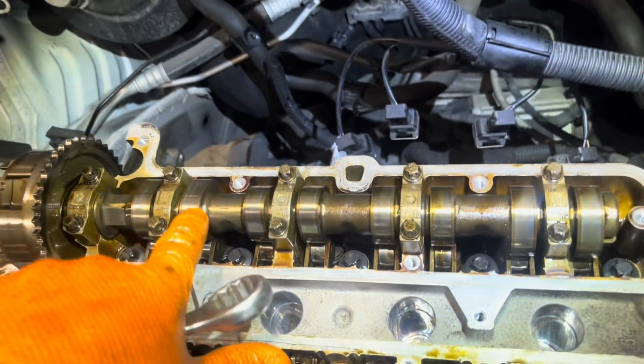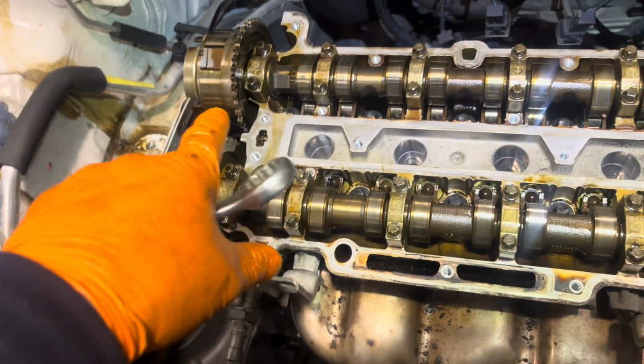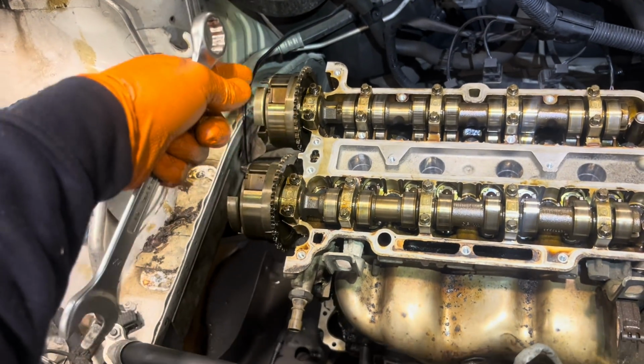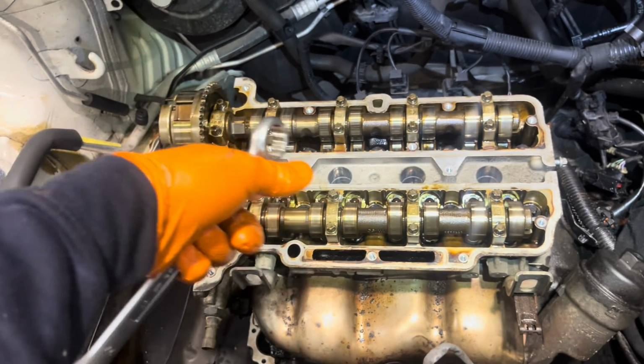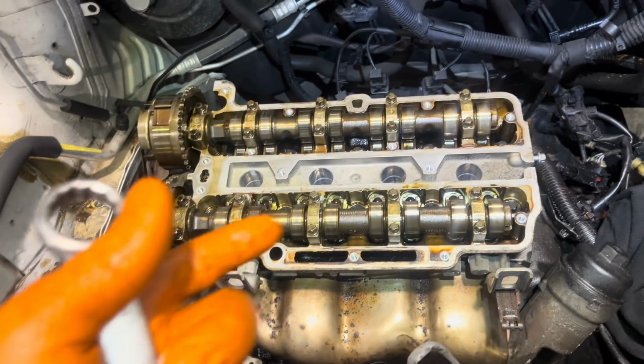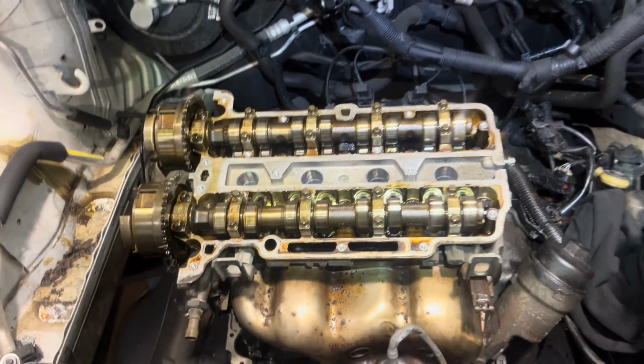The camshafts are also a solid lump, so no lobes can rotate on them. Probably something could have happened out here, but right now I'm assuming nothing happened there because we didn't have any pressure out here. We really only had the timing chain jump, which in theory didn't give us any distress out here. So we're going to continue going and start getting a few bits and pieces in here.